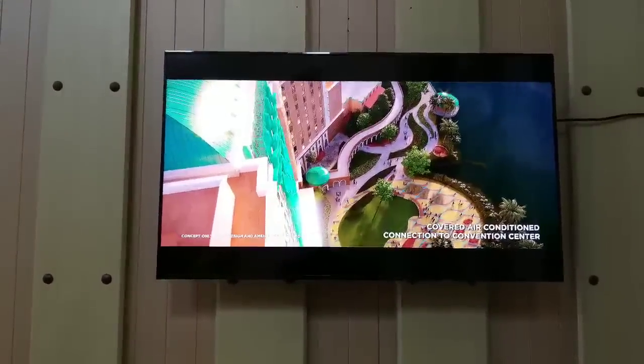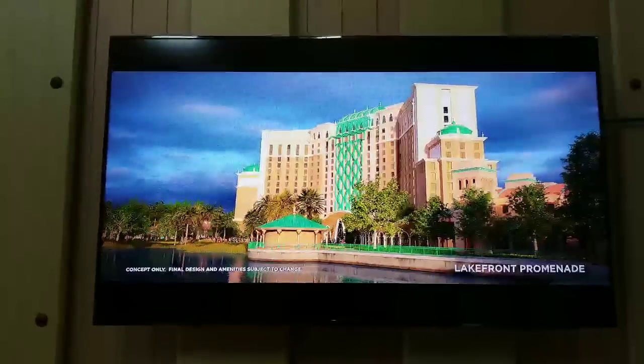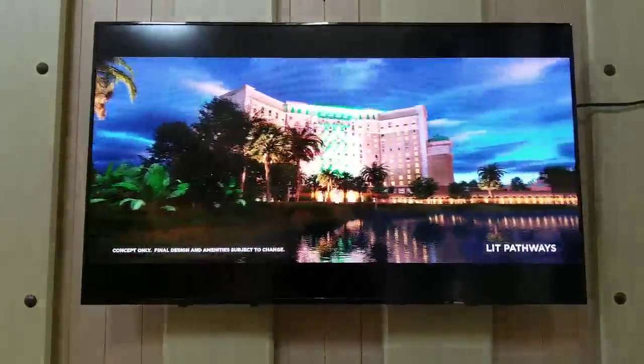But that's kind of what they're gearing towards, a higher end clientele over there for the convention guests and things that come in. But I mean, look at how gorgeous that's going to be. I mean, there is the tower. See when it's all lit up at night.